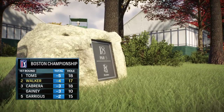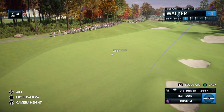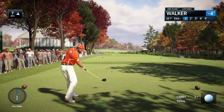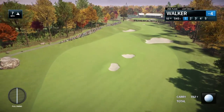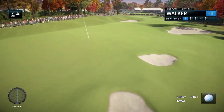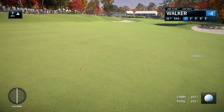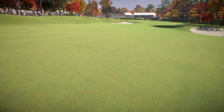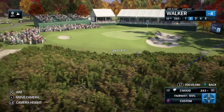Frank, the 18th here at TPC Boston, for whatever reason, generates quite a bit of buzz, doesn't it? It does. The longer hitters, obviously, they lick their chops. They're having a chance to make this green in two. But if you find one of the fairway bunkers, the addition of that pot bunker for the layup, that just makes that decision that much more difficult. Excellent lie. Propped up on the short grass. Second shot.